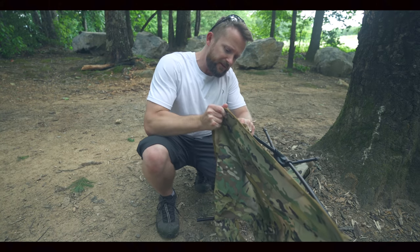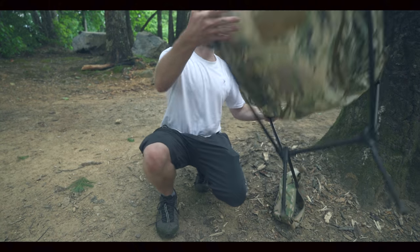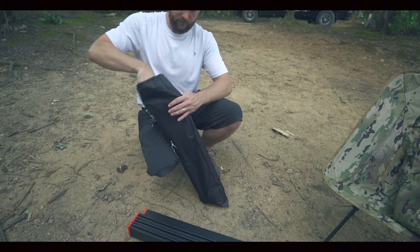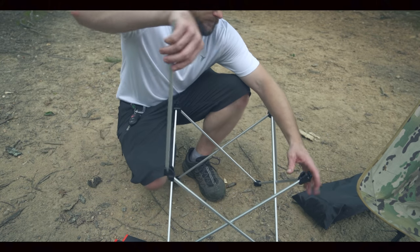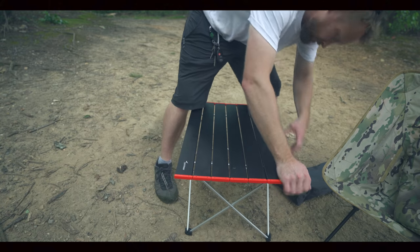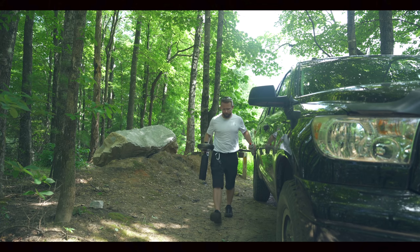Now, just in case you're wondering, everyone, this is the One Tigress folding chair. And I have a review on this, in case you want to see it. The table is aluminum, and this is from Sportineer.